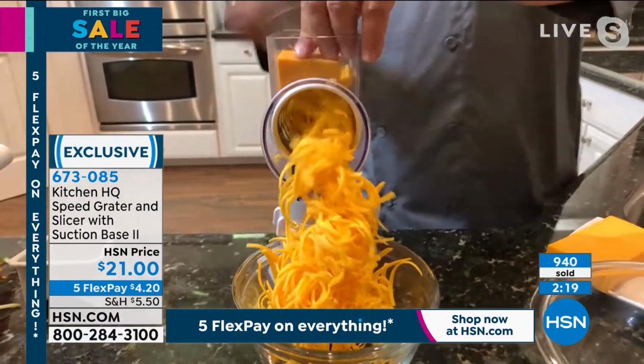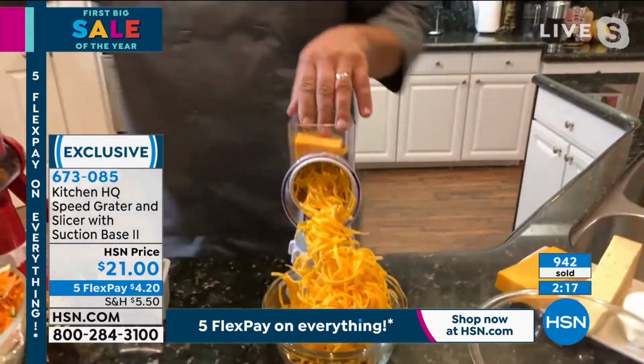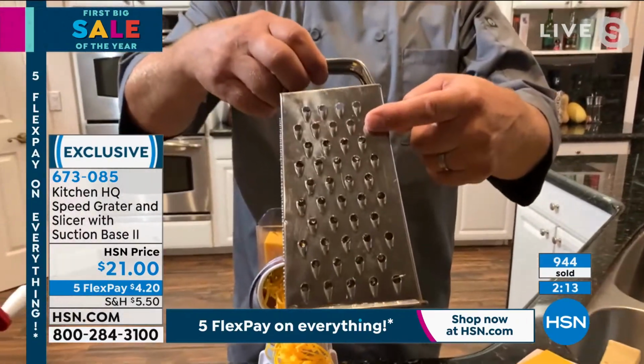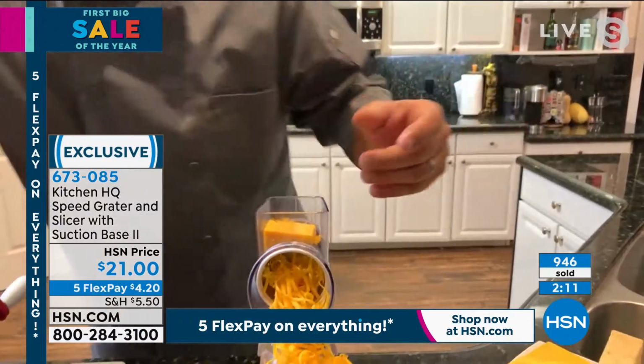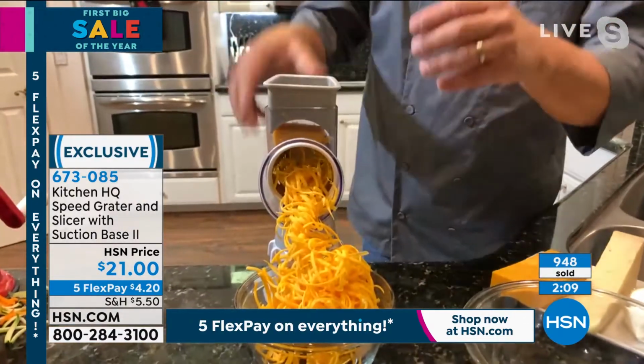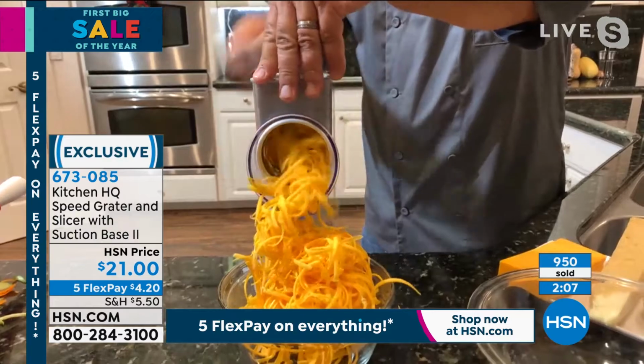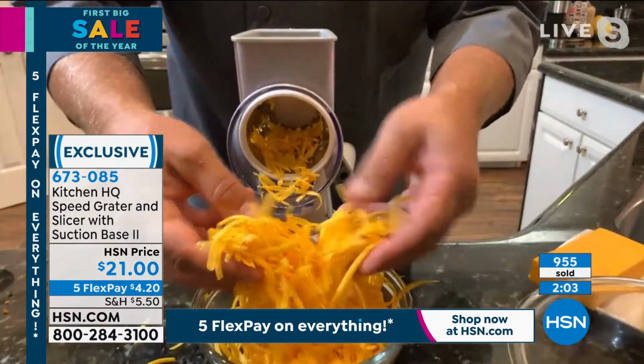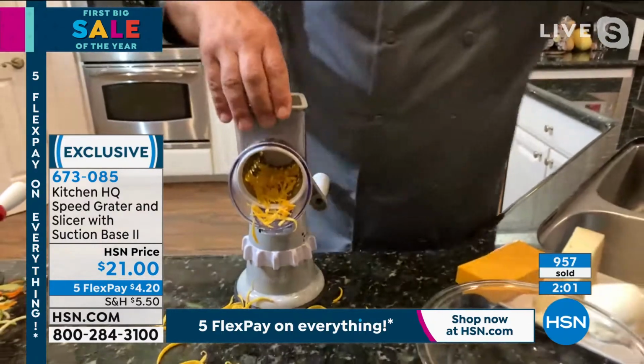It's a grater, right? People ask sometimes, how do you ever need to sharpen it? But have you ever had to sharpen one of these? Good point. Here, watch this. This is an entire block of cheese. It's done for tacos, enchiladas, burritos, tostadas. It's done in seconds, and it literally grates everything.